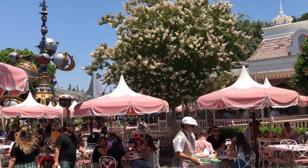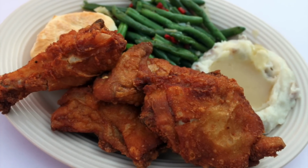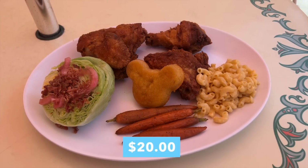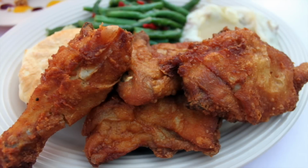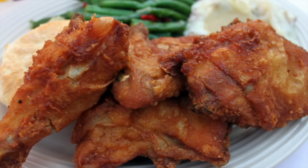But in all seriousness, if you're a big fried chicken connoisseur, swing by Plaza Inn sometime during your visit, please. While the chicken entree here is a little steeper for a quick service meal, around $20, you'll get 3 pieces of that chicken plus all those sides. Makes it an easy lunch or dinner option to split with someone else in your group for sure.